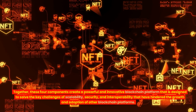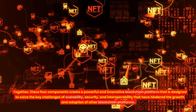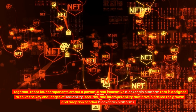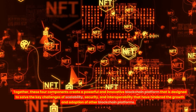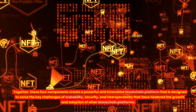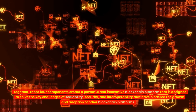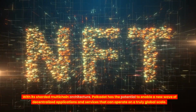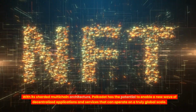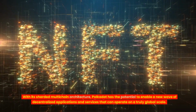Together, these four components create a powerful and innovative blockchain platform that is designed to solve the key challenges of scalability, security, and interoperability that have hindered the growth and adoption of other blockchain platforms. With its sharded multi-chain architecture, Polkadot has the potential to enable a new wave of decentralized applications and services that can operate on a truly global scale.